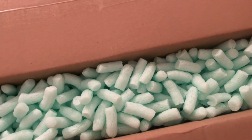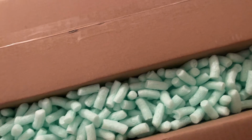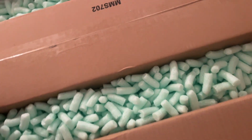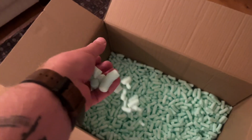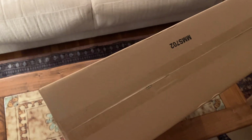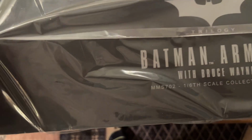Okay, so there's a shipper box inside another shipper box. I love when they do this. I thought, damn, this box is huge. It can't be that big. Okay, so here's the real shipper box. It's quite big, but at the same time, quite thin.